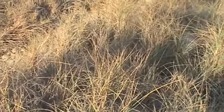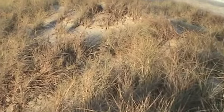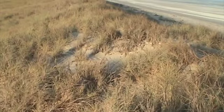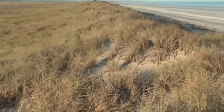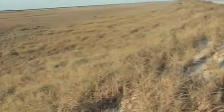Pretty easy to see how these grasses, whatever they are, are the critical element that holds sand dunes together, stabilizes them, keeps them from roaming back further. Although probably these hills that we see, just even these low ones, are all sand dunes that have been stabilized eons ago.